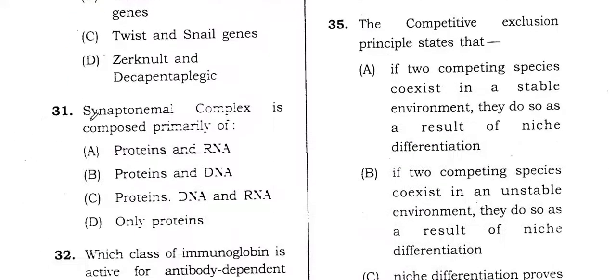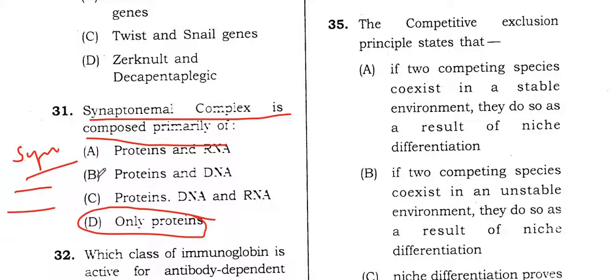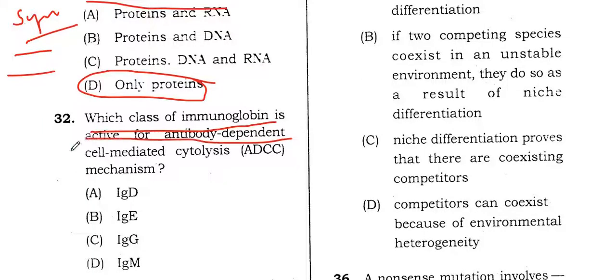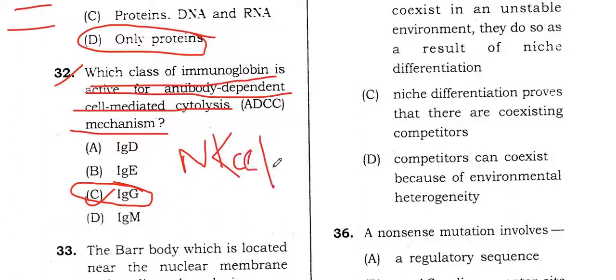Synaptonemal complex is composed of only proteins. So what is the synaptonemal complex? It is a tripartite structure consisting of two parallel lateral regions and a central element. Now, which class of immunoglobulin is active for the antibody-dependent cell-mediated cytolysis mechanism? It's IgG, which is classically known to be involved with natural killer cells. NK cells typically interact with Ig.